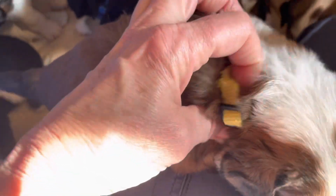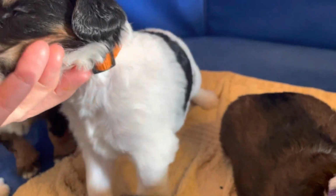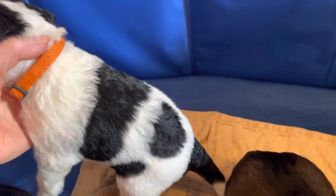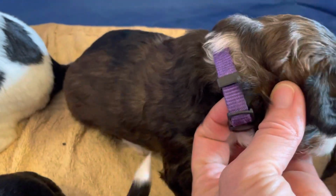What are you doing up on my lap? What are you doing up there? I can put this back over here. Oh, look at that face. It's the orange colored puppy. Here's the purple colored puppy.